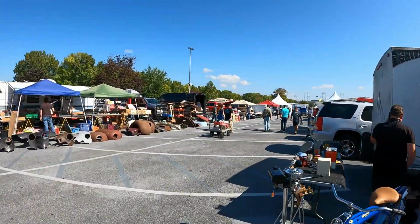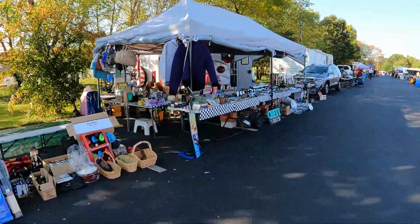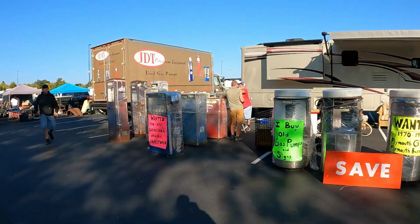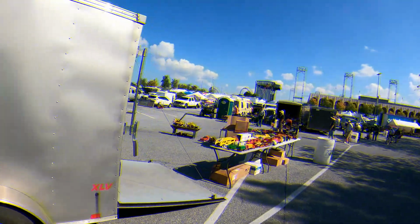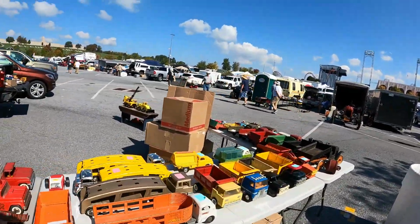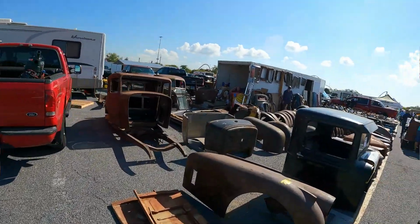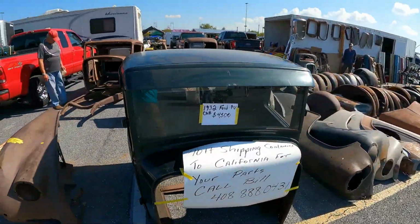Check this Corvette out here. I got two in the car. Is there somebody who wants one? 1957, asking 85,000. '57 Corvette, 85,000.